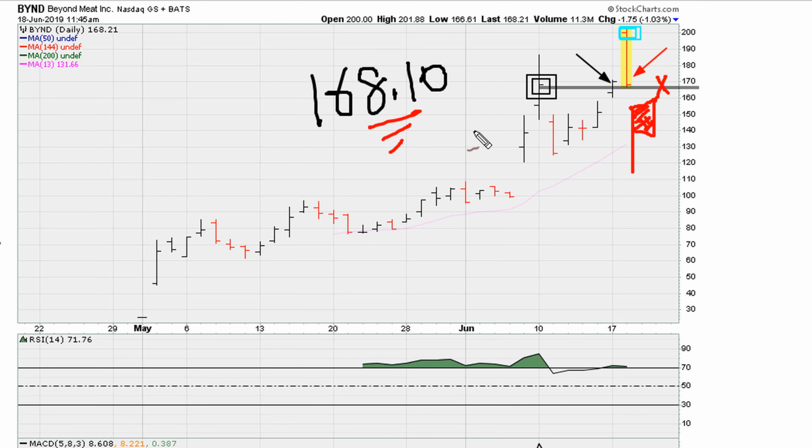So failure to hold 168.10 is not going to be a good sign for the stock, and I would also say by extension would not give a good message about what the market's next short-term swing trade direction is. In other words, if this fails, chances are very high this also spills into the market in terms of the market sentiment. So 168.10 is a level to watch. Anything below this becomes a red flag for this stock, and also short-term for the general market.